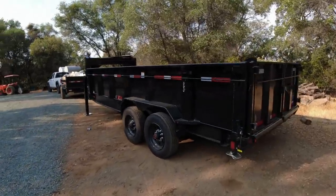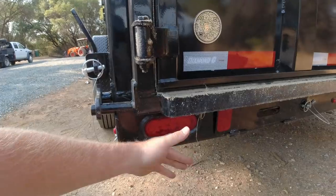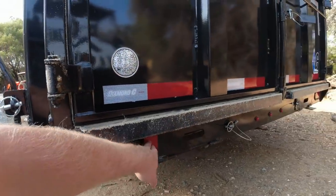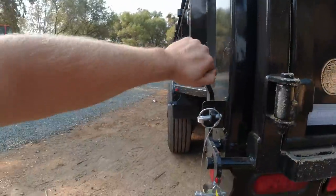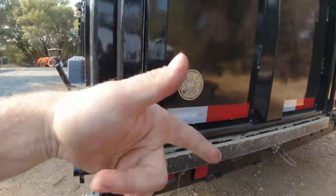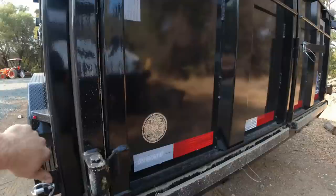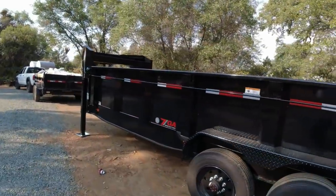This one's got taillights that are recessed. They don't stick out, and they're in the rubber thing, so if they do get bumped, they'll get pushed back in. They won't break the lenses off. It's got barn door things over this. Barn door opens. Pull this pin here. And you can gravel. And you can tailgate. Boom, boom. Definitely happy with this whole purchase right here, but we'll just do a little walk around.